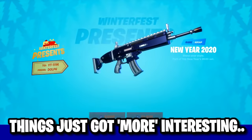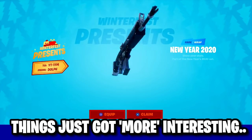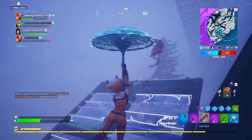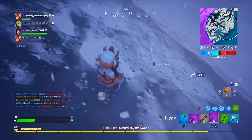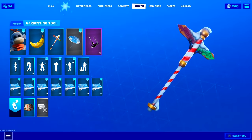For example, the 2020 wrap anyways, in the presents, or one of the presents on the left-hand side in Crackshot's cabin, and also the 2020 glider. These are not the only free cosmetics, however, dedicated around this 2020 period as we transition into it, as will be granted, as it's been in the files for a long time now, the Polar Poleaxe Harvesting Tool.